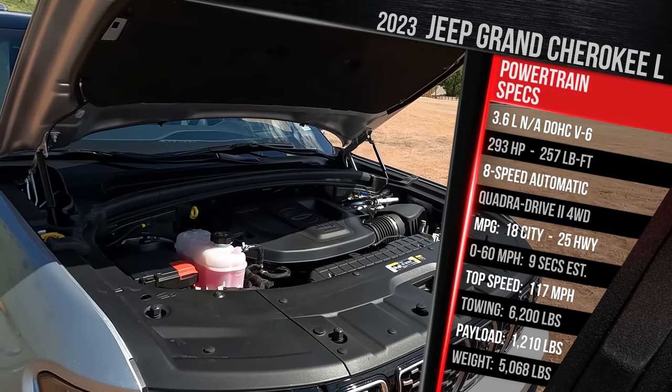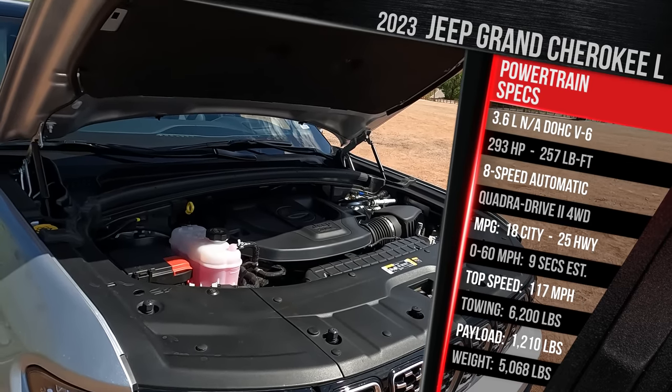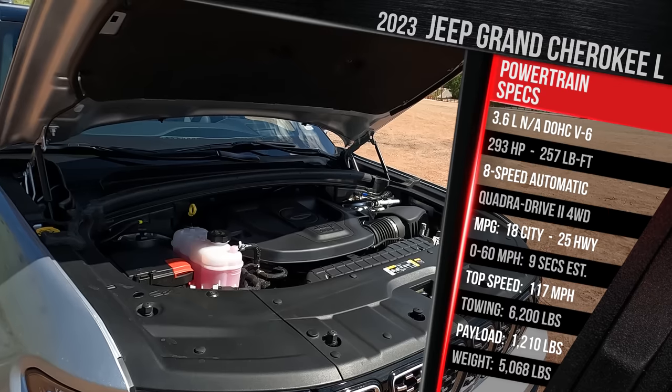Towing capacity maxes out at 6,200 pounds with the V6. It'll go up to 7,200 if you guys get the optional V8 for $4,000, which is still available on this car. And as this vehicle sits, it weighs in at just over 5,100 pounds. It's about 200 pounds heavier versus the two-row model.